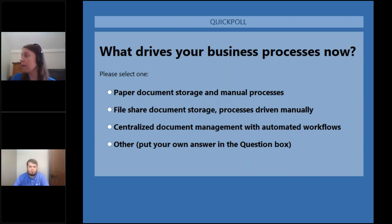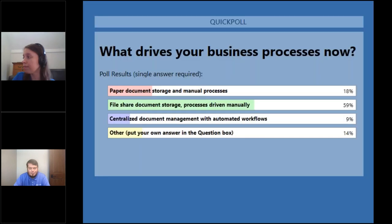So I'll just wait till we get a good amount of votes in. I see them coming in now, and then I'll share the results so everyone can see how everyone else is working today. So let's get that going. Got a good amount here. All right, looks like we have enough votes. I'm going to close and share the results.